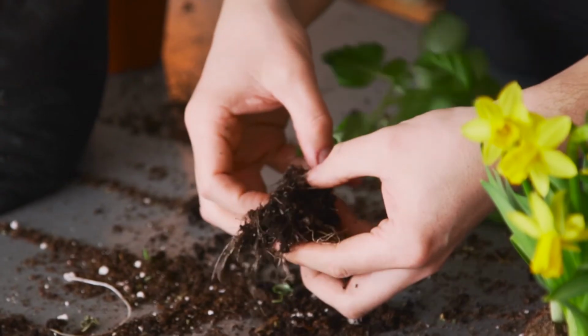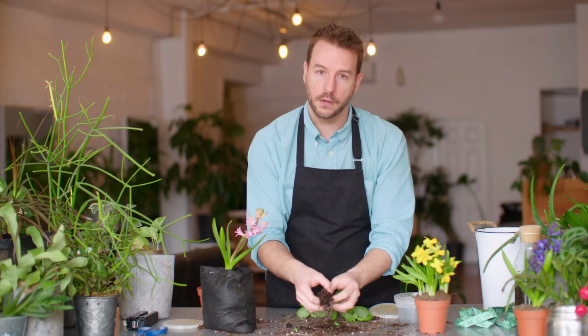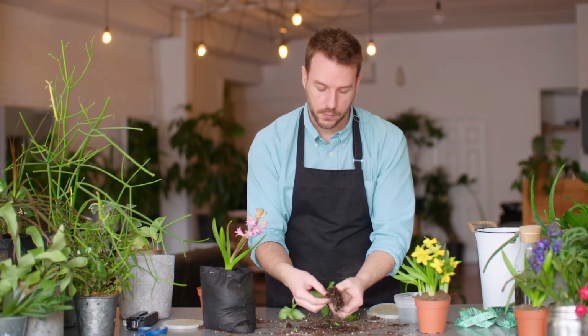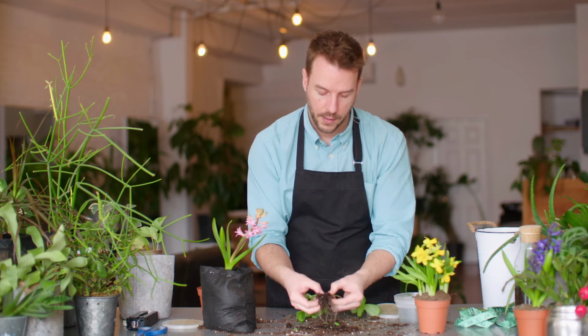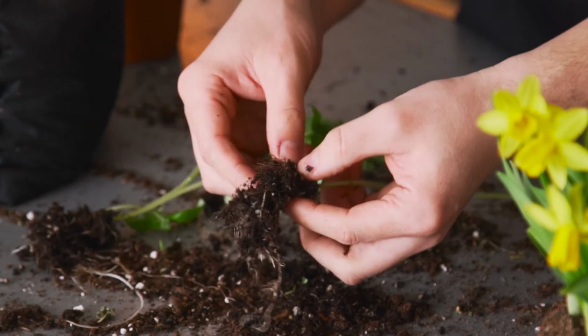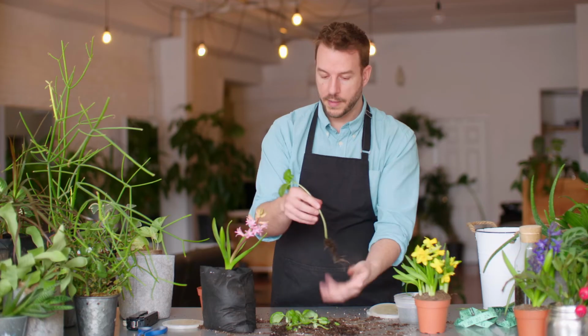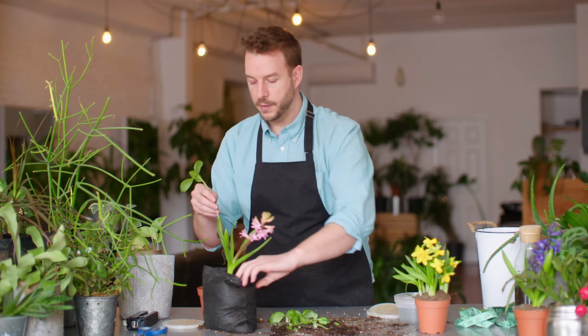If they're really bound together, really tightly, you can soak this in a bit of water and the soil will fall away and you'll loosen the roots off very easily. If we're not able to do that, we might have to do that as well. But here we should be good. And there we go. So we've got now our one basil plant.